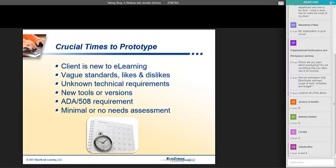All right, there are some crucial times to prototype. And by the way, we do projects where we don't prototype. I would say it's more than half the time we do prototype, but not everything gets prototyped.